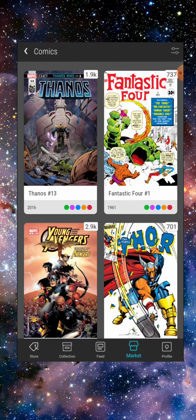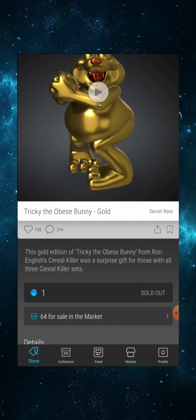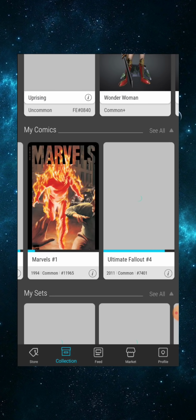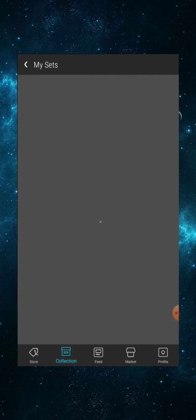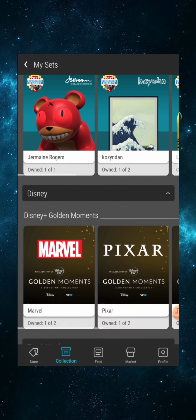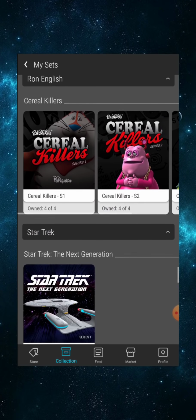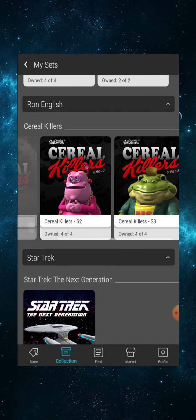Let's move on. All right, so let's talk about Tricky the Obese Bunny Gold. It's been long rumored, or said, that people who collected all of Ron English's serial killers series would get a 13th item at some point in time. And then Ron English kind of confirmed that in the Discord, right? So most people were going out of their way to complete the Ron English serial killer set, in hopes or in anticipation of getting the 13th item.